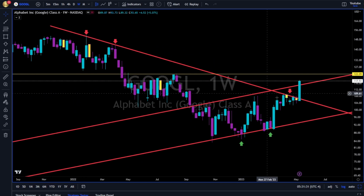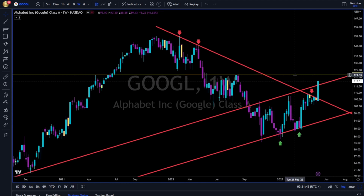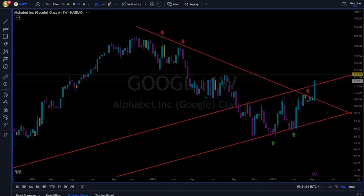Google, very bullish week for Google. Next, we are going to the 122. Why? Look left. 122 resistance. So now, high probability 122, 123 will be resistance once again.